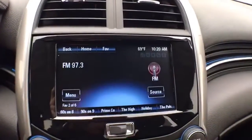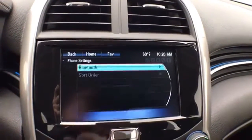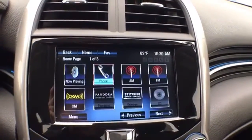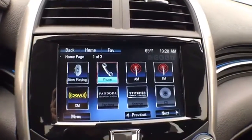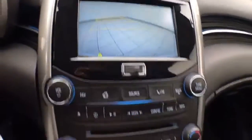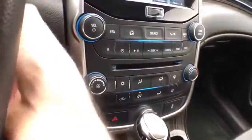for radio. It's also satellite radio capable. Bluetooth connectivity for hands-free phone use or to connect other Bluetooth-enabled devices. Great for wireless music streaming. You can even sync smartphones, Pandora, and Stitcher radio apps. And that is, of course, where the backup camera display is. Hard keys below for radio as well as climate control.